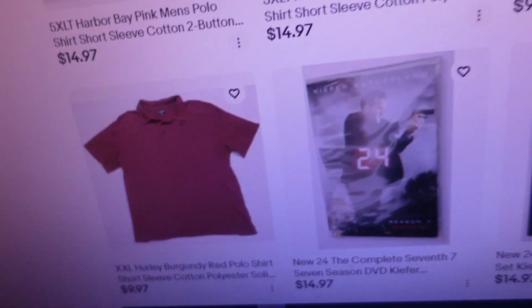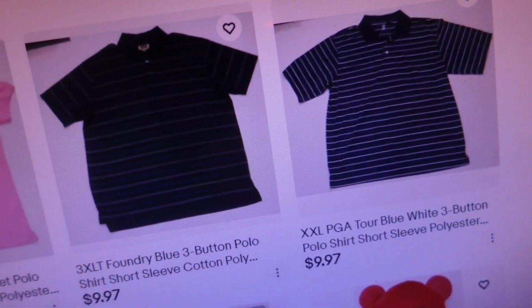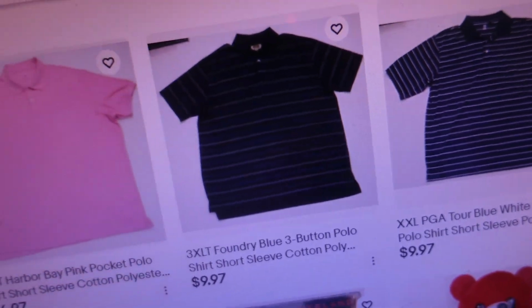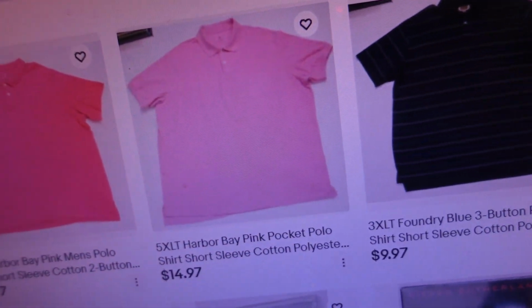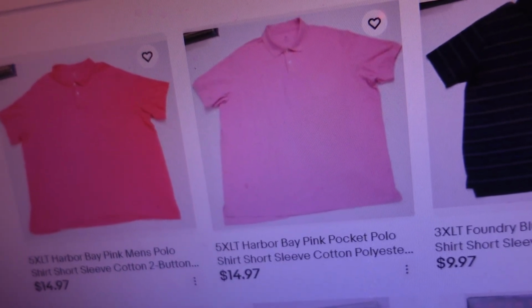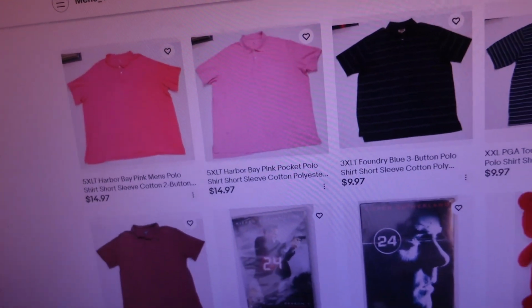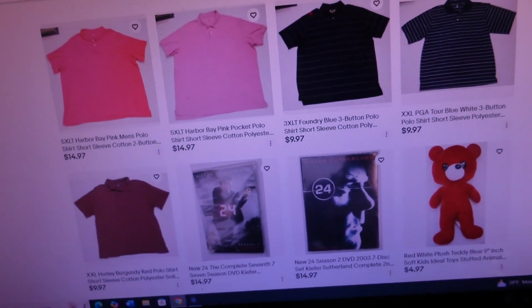We got a nice Hurley burgundy up there, PGA Tour over there, a nice Foundry. And then we got the big boys. Here's a couple pink size 5XLT. The one on the right has a pocket, the one on the left does not. So we're tackling these polo shirts, getting all that inventory listed into the big store.